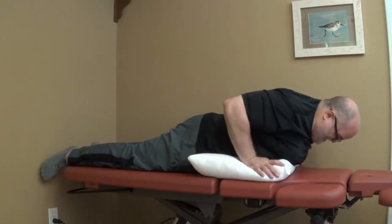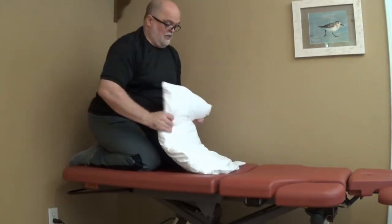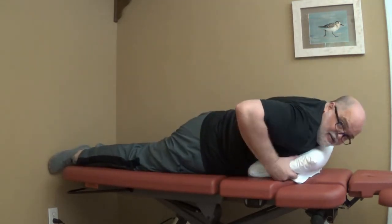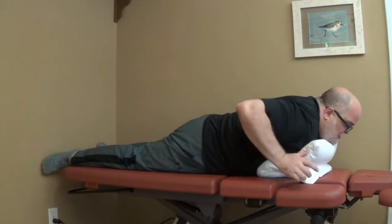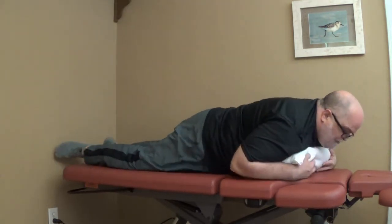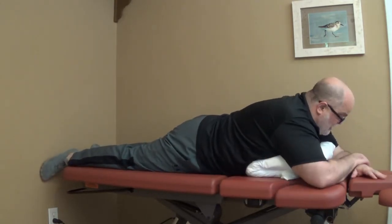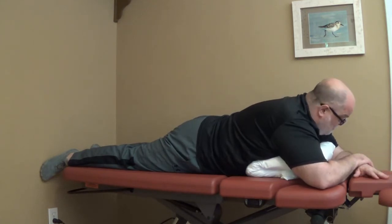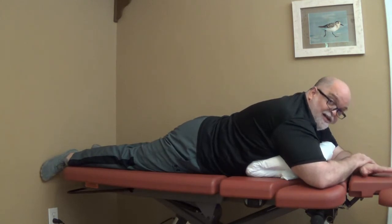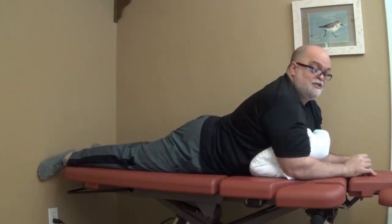The other thing that a pillow can be useful for when doing a press up exercise is if someone's having some shoulder trouble, you can prop the pillow up underneath the chest, and what that does is start the person up in a little bit of extension. That can sometimes be useful if somebody's ready to progress a little bit from just lying on their stomach to going into a little bit of extension as opposed to this much extension.